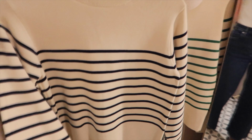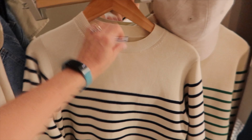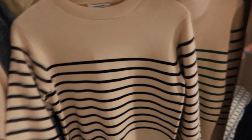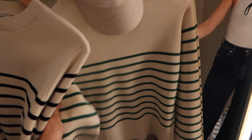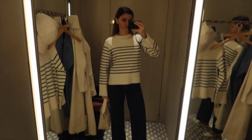They are absolutely gorgeous. They give me strong like designer vibes. I don't want to say Kate because they always change their cuts. The cut is more boxy, definitely very classy. So if you're blonde and if you have green eyes, you should go for the green. I'm gonna try the black, the navy and cream one.